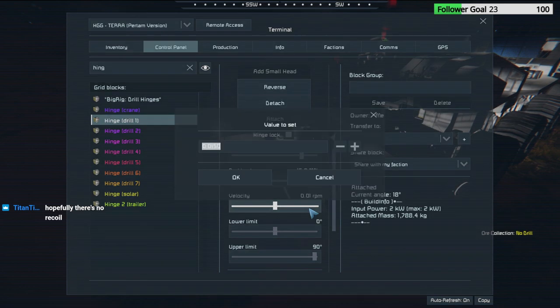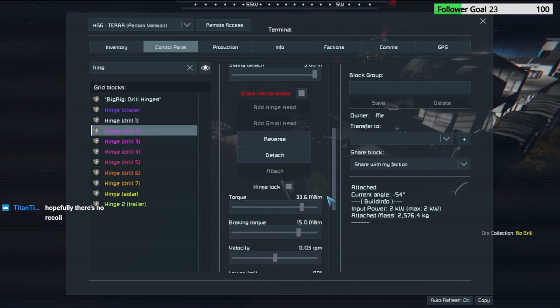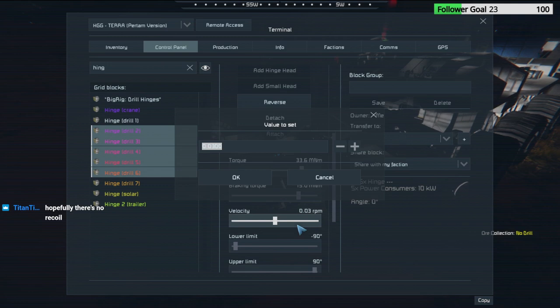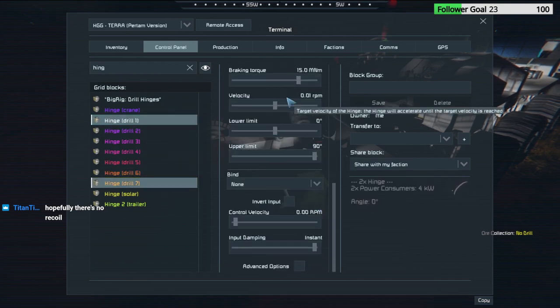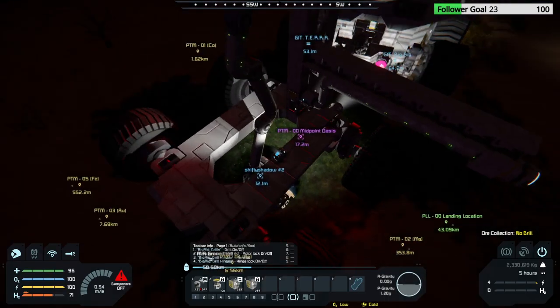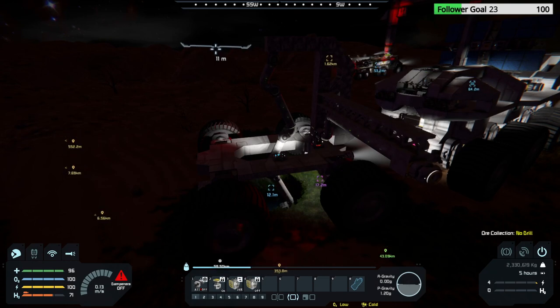So these are currently at 0.015, and the other ones are at 0.03. I'm gonna just 10 times the speed here, and then we can unlock it. And hopefully it comes back up quickly. It doesn't look like it's moving at all. Hello?